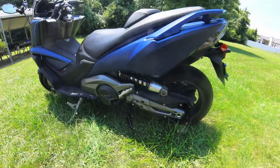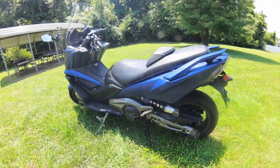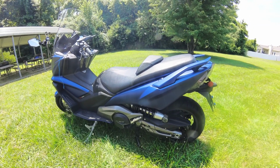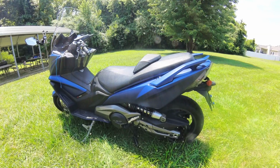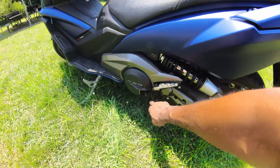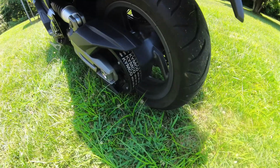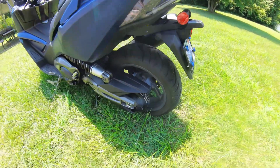So it comes with this shock that I don't have the name of right off the top, but it is a single shock, and it works admirably. You do have the foot pegs here on the side. You check your oil from this position right here. It does have this belt that is driven from back here. That's, from what I understand, similar to motorcycles.